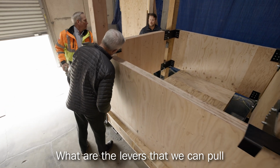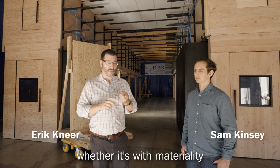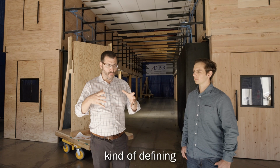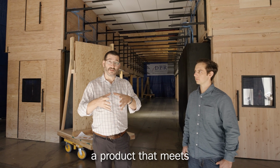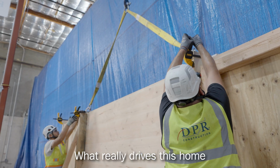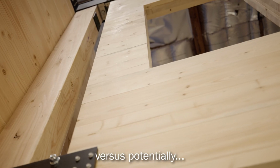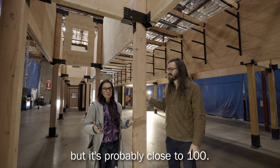What are the levers that we can pull as designers, whether it's with materiality or the type of system or the types of connections, the way we assemble it, the way we fabricate it, and kind of defining how we can take those levers to then deliver a product that meets all or most of those objectives. What really drives this home is that it's 5 to 7 pieces in total that this system is comprised of versus potentially, I don't know what traditional systems honestly have, but it's probably close to 100.